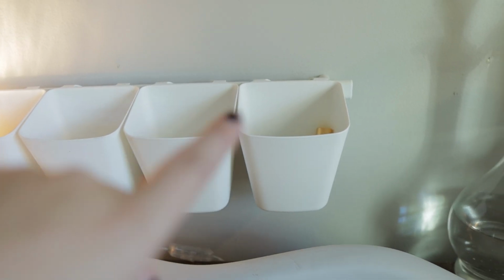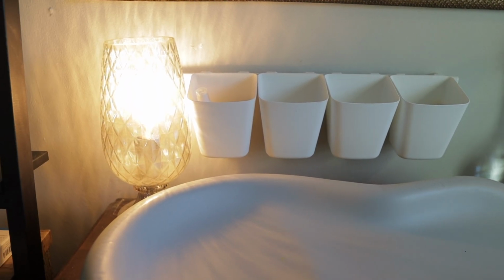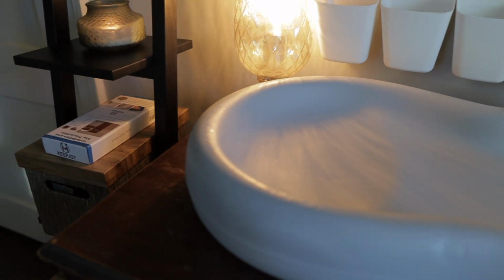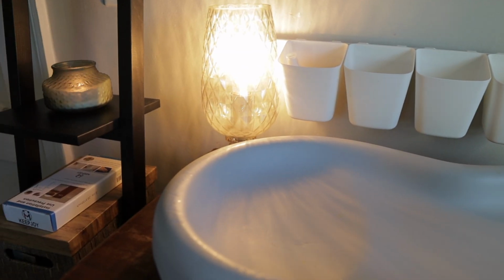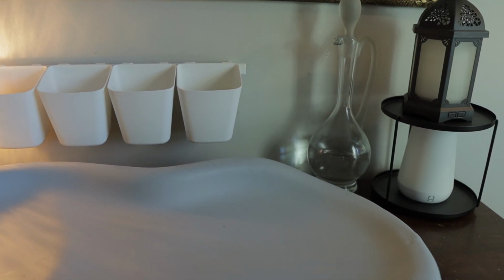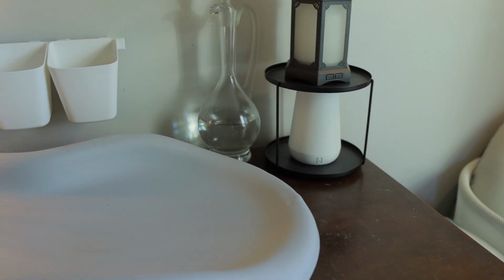So I hung these little cups for some extra organization and to keep the top of the changing table as open as possible. That is the one thing I learned with Wilder, is that I had a bunch of different things all over the changing table and it just gets so unorganized so quickly. I just wanted to simplify how much stuff I had on top of the changing table. And I got these at a consignment sale, but they're from IKEA.